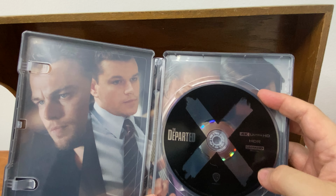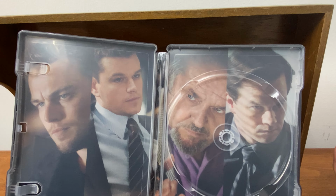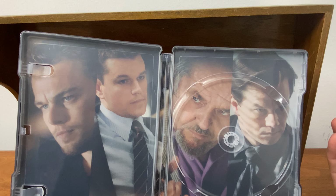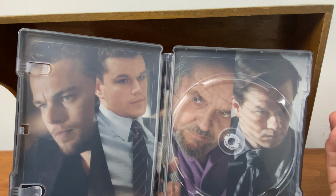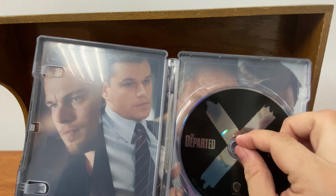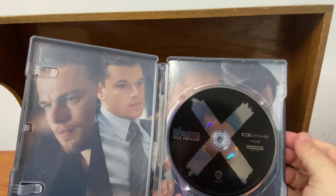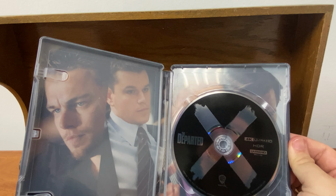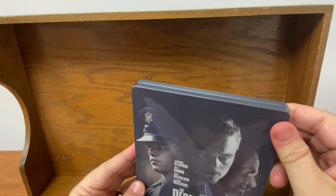So there is just the disc. This is an HDR disc, so that's great. You pull it out, and there you can see all 4 of the characters in all their glory, and that's a great little setup. And I love the little X, although I don't know where the X came from. I don't recall the X being prominent in advertisements back in the day.